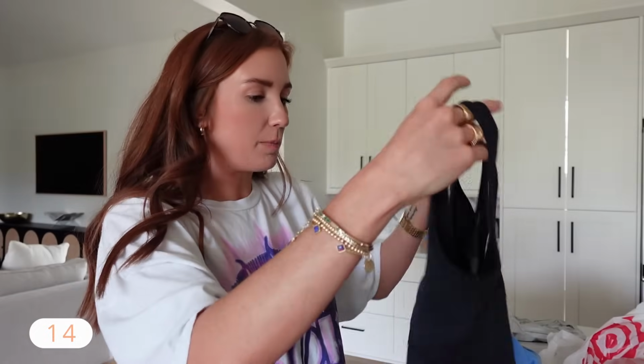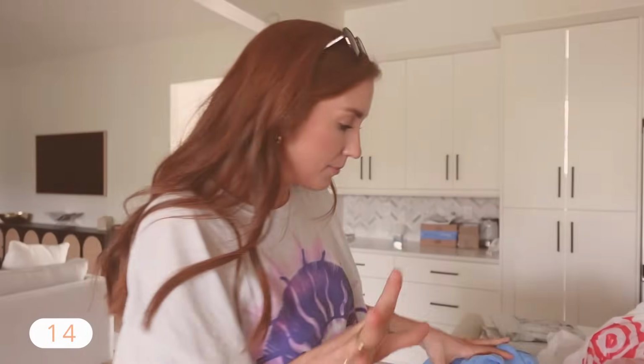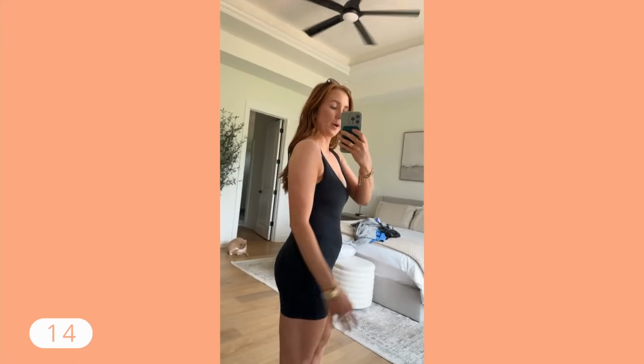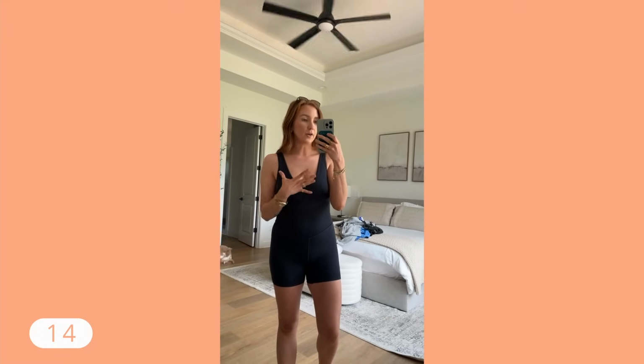I don't know how it fits, but because I'm a 34 double D, I just figured a large would be the better option. This is actually a dark blue color. It's coming off a little bit black on screen, but really comfy. In the back, you can very much see if you are or are not wearing a sports bra. So just a heads up on that, but something you could work out in, walk in. I would say this is a very low intensity workout outfit if you don't want to wear an additional sports bra underneath.